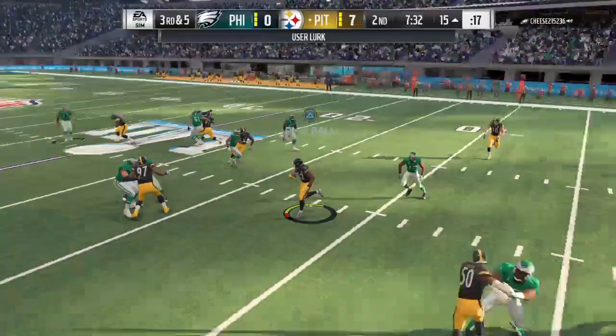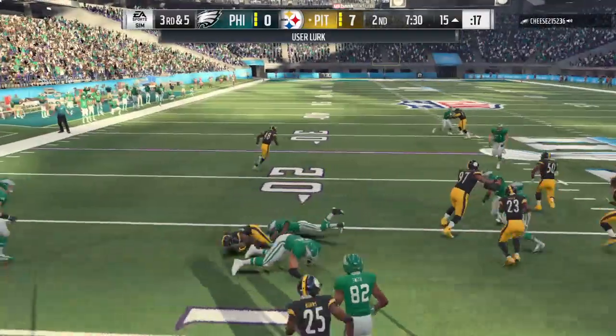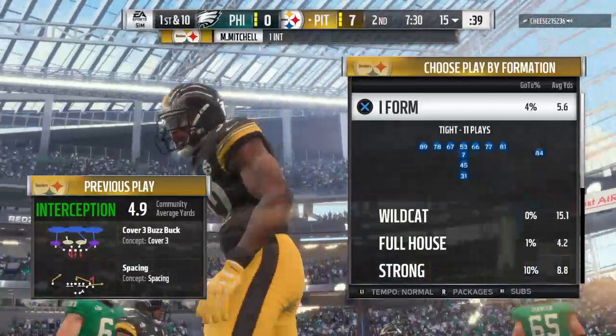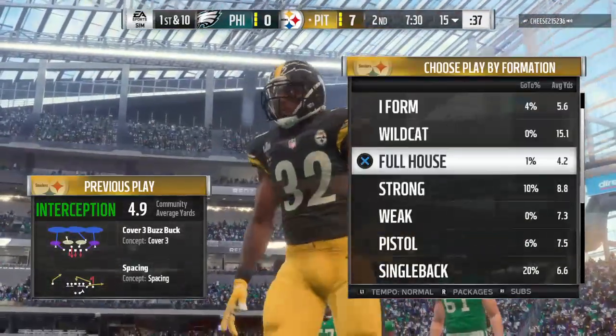Now Wentz looking for Aguilar, and it's intercepted. Picked off by Mike Mitchell. And a big turnover there as his guys will get the football back.